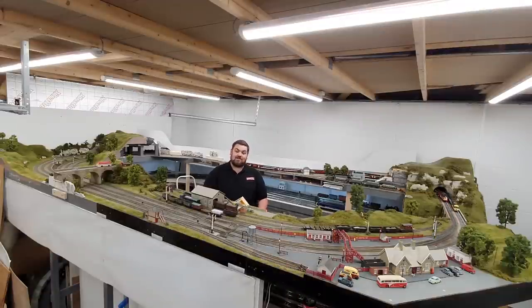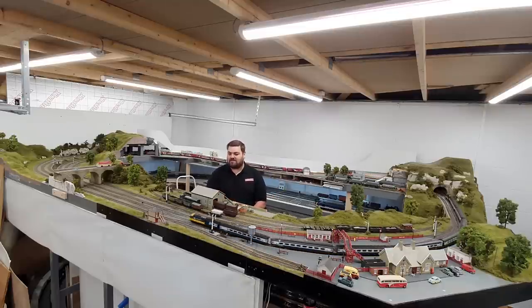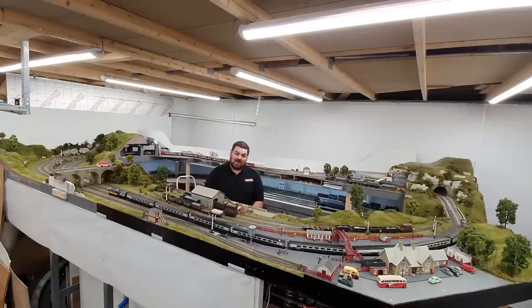Right, to celebrate Hornby's new release of this HST first and last set that's just come out, I thought I'd bring to you something very special today. I wanted to bring you a HST special.